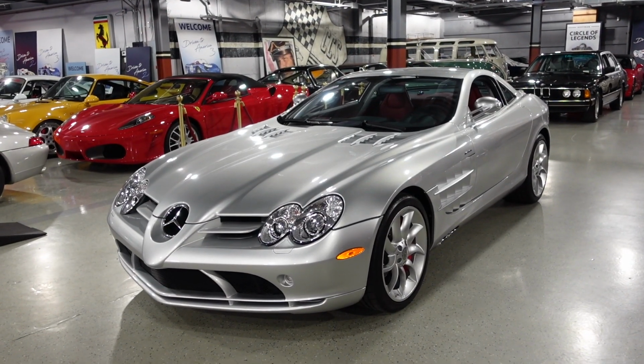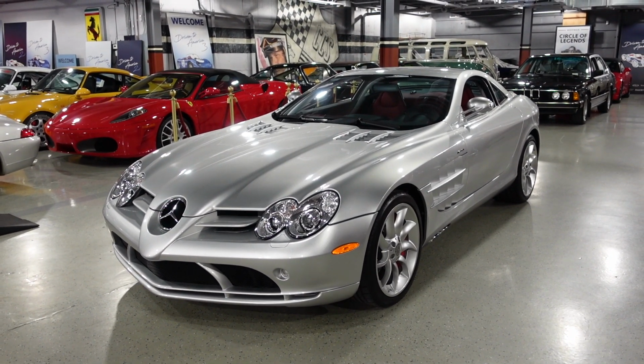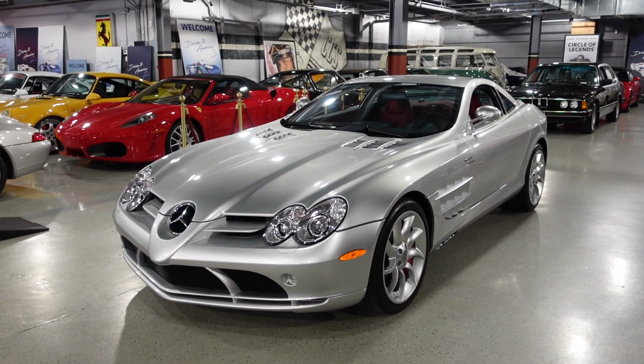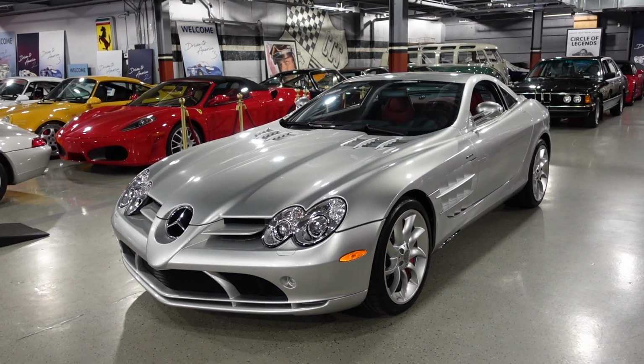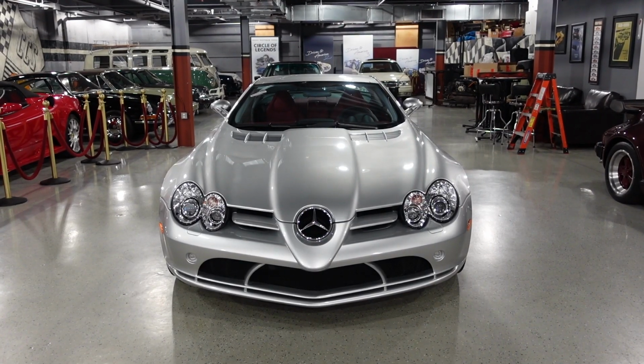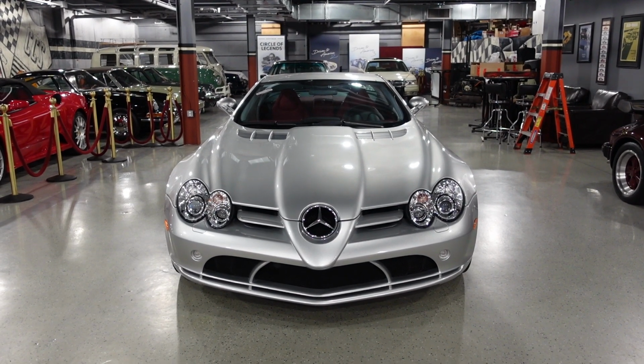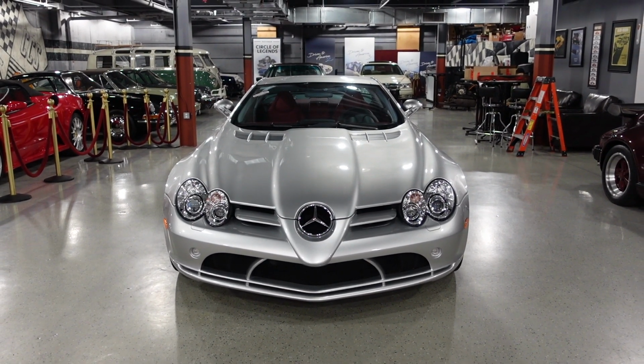Today I'm at P Car Market, an auction house in Oyster Bay, New York, to check out this beauty, the 2006 Mercedes-Benz SLR McLaren. The SLR is undoubtedly one of the greatest supercars of the early 2000s, and it's an excellent choice for any discerning car collector.